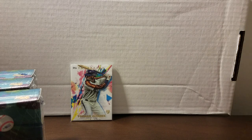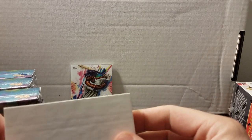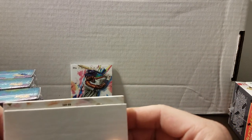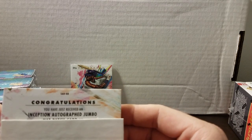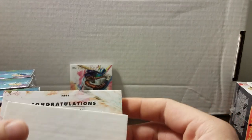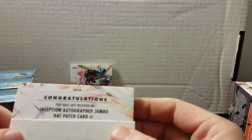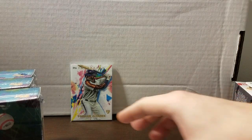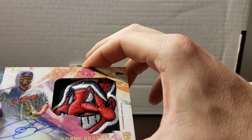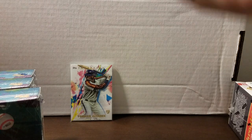And then we will check out what this big, fat... no way, could it be? Oh my goodness. Okay, guys, this is one of the case hits. Inception autograph, jumbo pat hat. Oh no. Oh my God. Are you kidding me? Holy shit. Stop. Look at the Indian. Oh, come on. Oh my God.